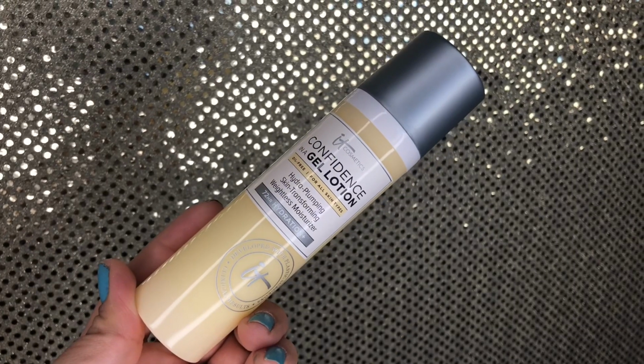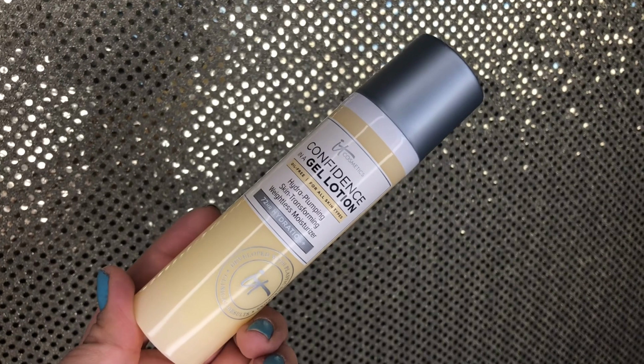Next item is from It Cosmetics. This is the Confidence in a Gel Lotion. It says it's a Hydro Plumping Skin Transforming Weightless Moisturizer. I did just finish another moisturizer, so it's good that I got this. Other people who went to the training and got this said that it's really good, so I can't wait to start trying this out. This is how it comes, with a little pump. It feels very lightweight, almost like how a serum would feel. It has no real smell to it. It says it's oil free and for all skin types. I do have dry skin, so we'll see how that works for me.